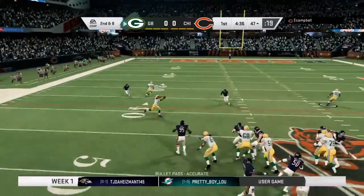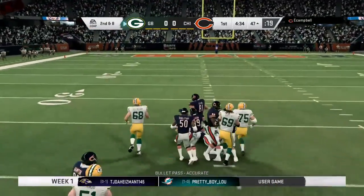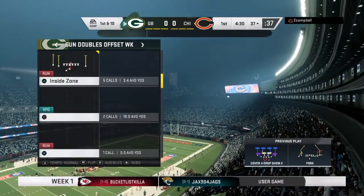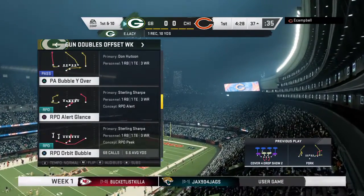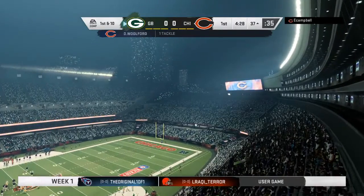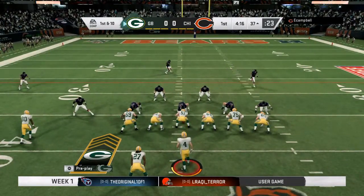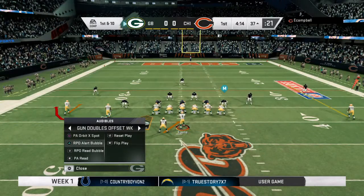Here's 2nd and 8. This one complete to Lacey. And he is tackled inside the 40, not quite to the 35. Give him 10 there, good enough for a Packer 1st down. Well, he's looking sharp right from the get-go here. Tough division. They needed this kind of a start.